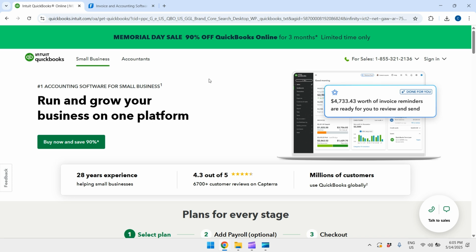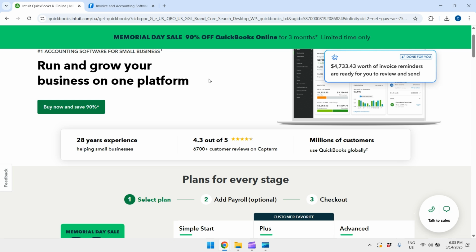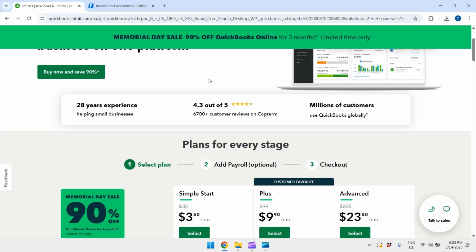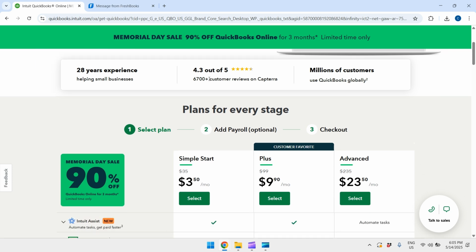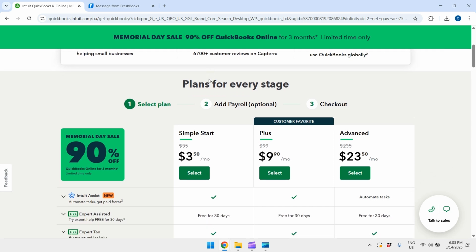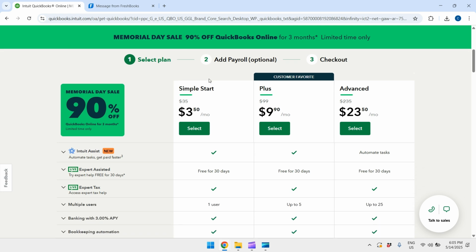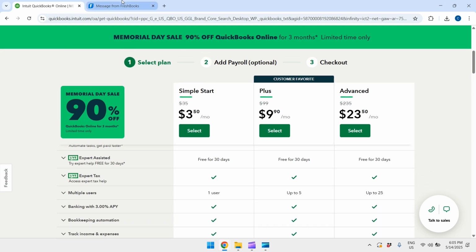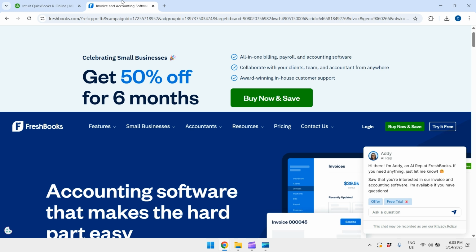Whether you're a solo freelancer or a growing business, choosing the right accounting software can save you time, money, and stress. Let's break it down. QuickBooks and FreshBooks are both top rated accounting tools, but they're designed with different users in mind. QuickBooks is robust, feature packed, and ideal for small to mid sized businesses. FreshBooks is simpler, more intuitive, and geared toward freelancers and service based professionals.